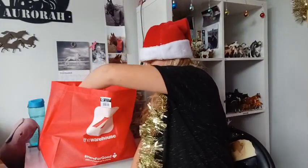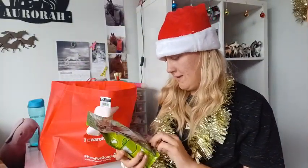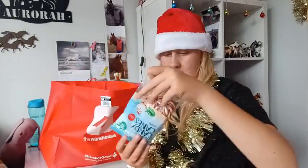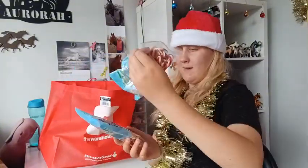Next, I will show you the horses. So the horses got some treats. They got apple and cinnamon horse treats for Victory. Kiwi's going to have a couple of carrots. They're both going to have an apple each. And Rocky is going to have one or two candy canes. I actually bought two packets. So yummy, lots of candy canes.